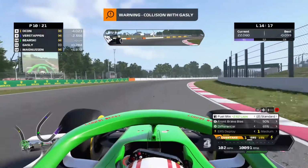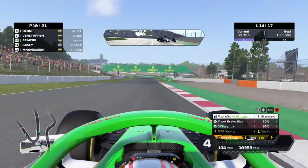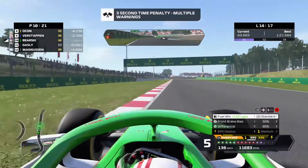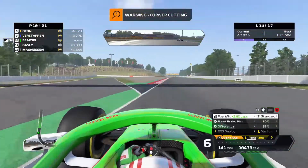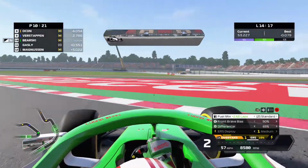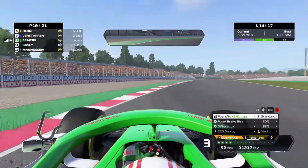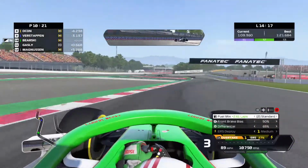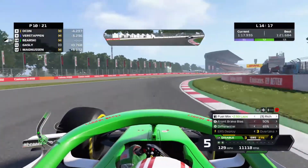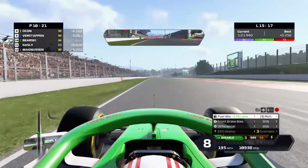Got a little bit of a warning, luckily no penalty. And we have got ourselves a points paying position for the moment. I'd very much like to go and get Verstappen's position if I can. A little bit. Okay, that's going to put us a 3-second penalty. Yeah, we already got one. So we're going to need a lot of speed to be able to get to Verstappen.